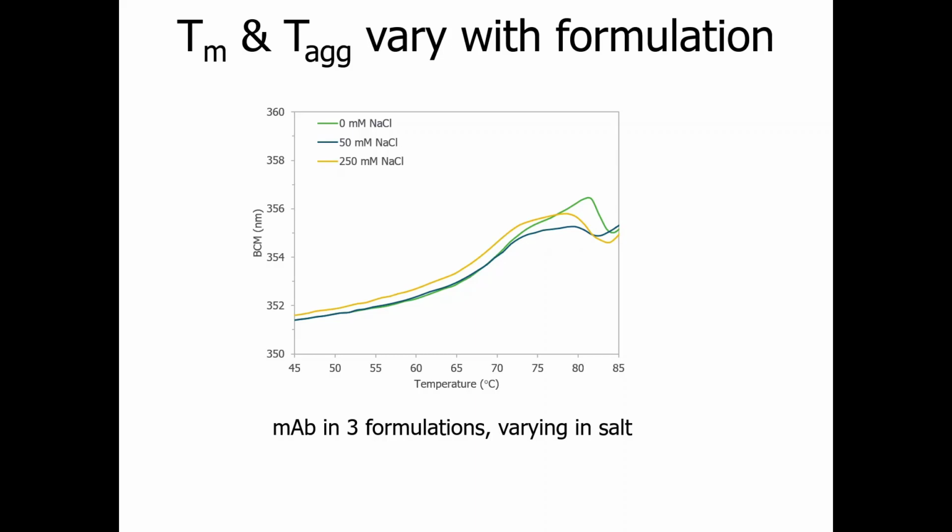So when we look at these three formulations that vary only in their salt content, and we look at the melting behavior, these three formulations show pretty much comparable, similar melting behavior. The melting points vary between 69.5 and 70.4 degrees Celsius, so about 1 degree difference. The high salt condition in yellow seems to be slightly less stable than the no salt and the low salt condition.